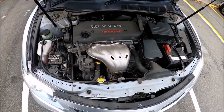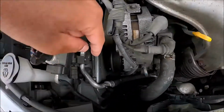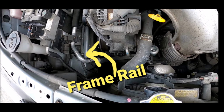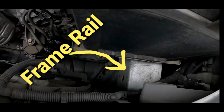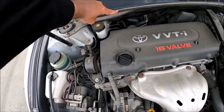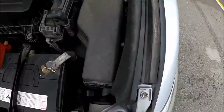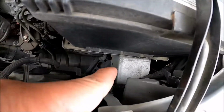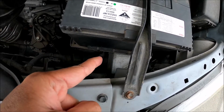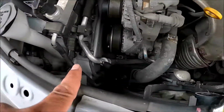Now the other thing to look for in a front end impact is your frame rail. That is your frame rail right there, that silver colored piece. This one right here and there. This is one long bar coming from the firewall all the way to the front, and it meets just behind the bumper here. Now if that is damaged in a crash, it will be very noticeable that it's been welded back. So that indicates to me that there's been no accidents right here, no accidents right here.